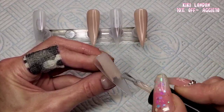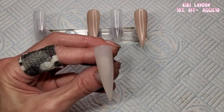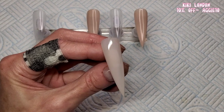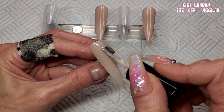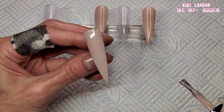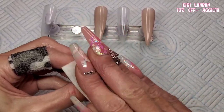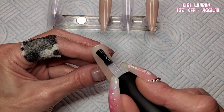So I'm using a base colour from another brand because I haven't got a shade like this that I needed. This is just a really sheer nude. I really like this colour. Yeah, it's got a slight transparency to it. So I've done 2 coats of that on 3 tips, and I'm just wiping the tacky layer off, and I'm just going to give them all a quick matte top coat.